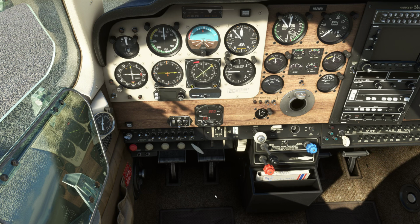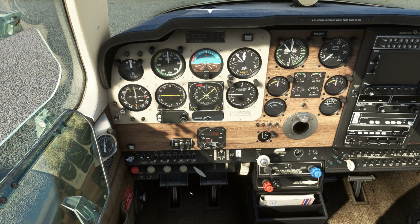Then bring the mixture in full forward, props already in full forward. Then bring the throttle all the way forward here and hit the boost pump. Get fuel pressure, count for 5 seconds. Alright, that can come off. Go ahead and pull the throttle back, crack it just a little bit, and we will go ahead and fire it up.